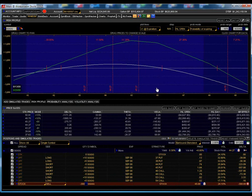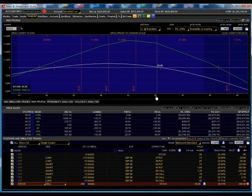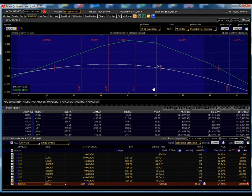Because the reason for that is that, obviously if you had negative theta, you are not scalping for theta, you are scalping for profits on the price of the stock, like we did with gamma scalping. So the criteria is that you want to do this only on positions in which you're positive theta.